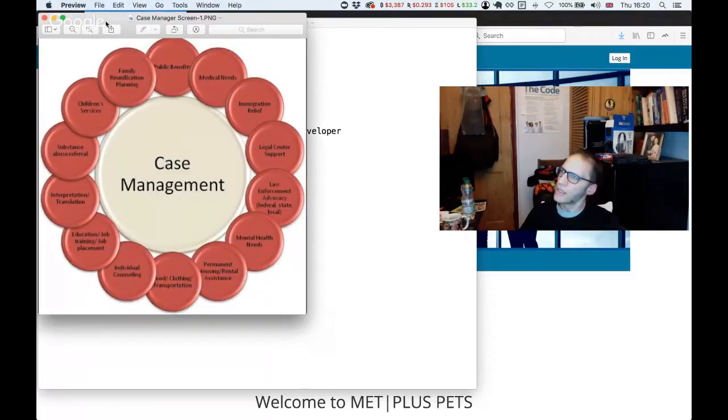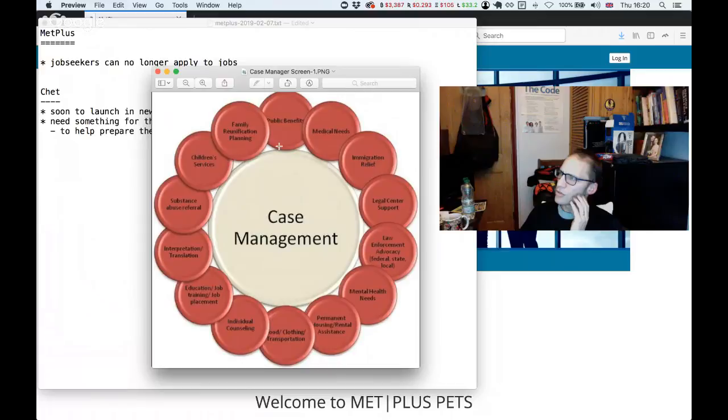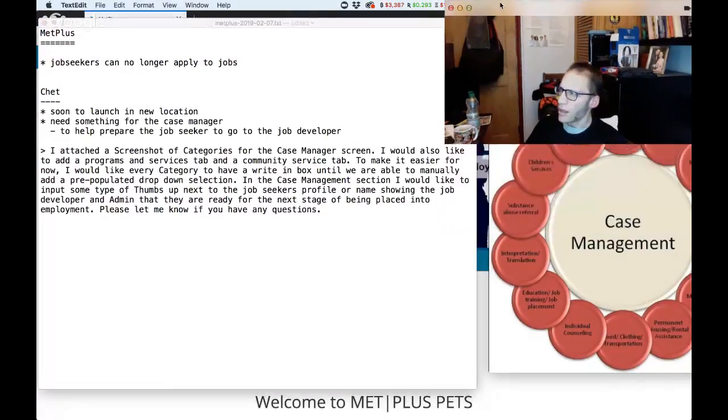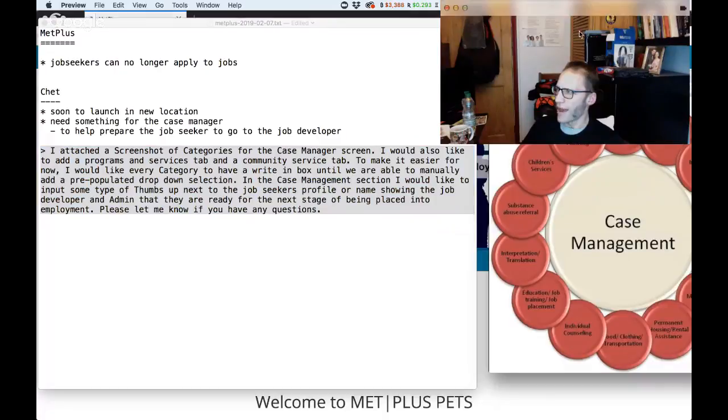So this was the screenshot of categories for the case manager screen. That's correct. That's some of the categories, and I believe I sent 2 more in the body of the email. In the body of the email, I've got the contents of the email that you had here: a Programs and Services tab and a Community Service tab to make it easier. So we've got the details of that.